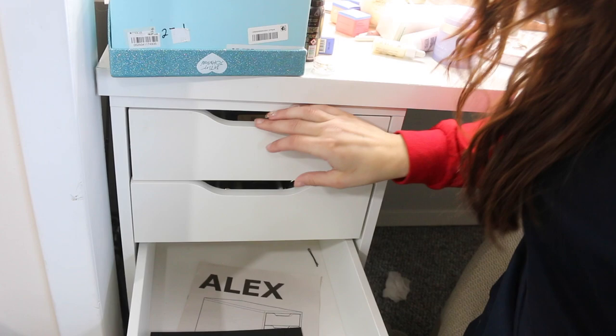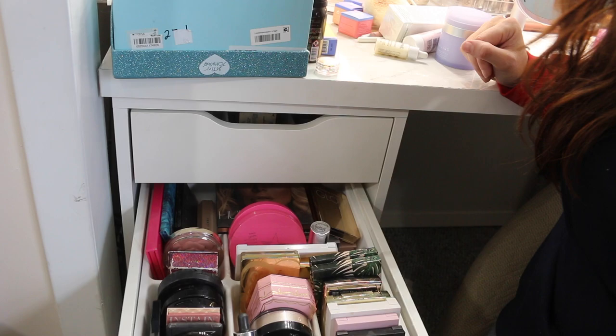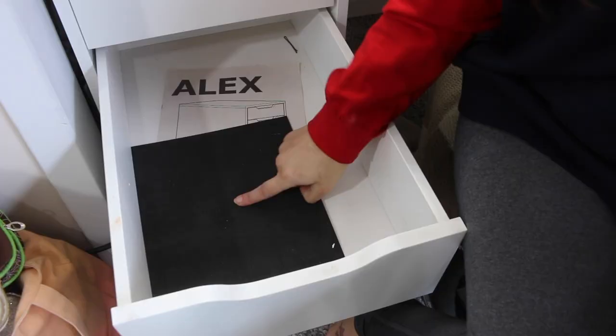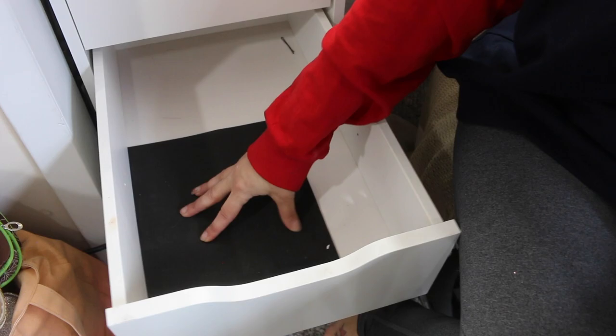Alright, so far I do have the top drawer done, the second drawer, and I think I just get a little stuck on this one, but that's okay. I'm going to have to declutter some liquid highlights, but I think for now this is going to do the job fine. For the third drawer, I think I'm going to do all my palettes, so I probably can get rid of that, and I'm going to keep this here just so it keeps it from moving too much.